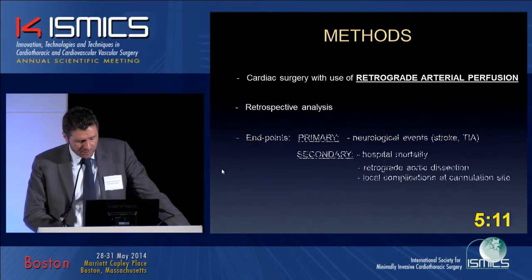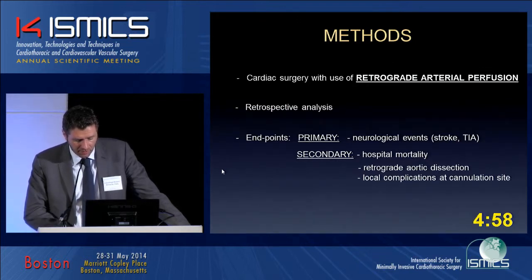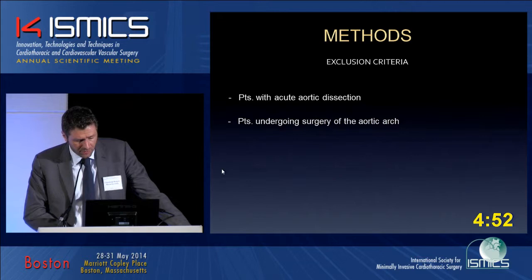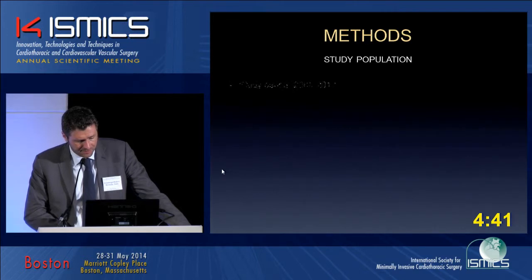By means of a retrospective analysis, the primary endpoints were the occurrence of neurological events such as stroke or TIA, and secondary endpoints, hospital mortality, retrograde aortic dissection, or local complications at cannulation site. Exclusion criteria were patients obviously with acute aortic dissections, patients undergoing surgery of the aortic arch with severe atherosclerosis of the ascending aorta, or severe atherosclerosis or tortuosity of the femoral vessels.